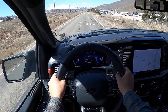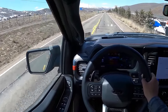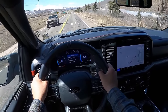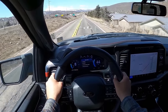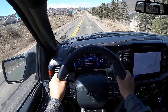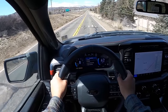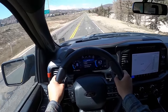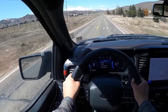Smooth ride, like I said. And the seats are pretty comfortable too in the Raptor. They've got more aggressive bolstering, so they hold you in place, but they're also not super hard like you might have with some vehicles, like the Raptor R with its Recaro seats. Those bucket seats are pretty harsh. They're not the worst, but they're definitely a little more difficult, I guess we could say.